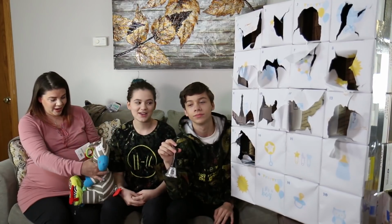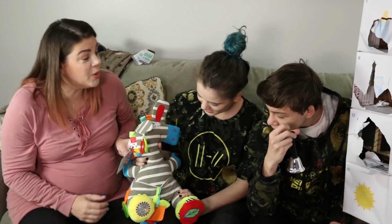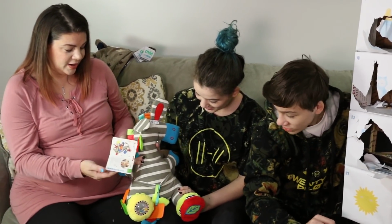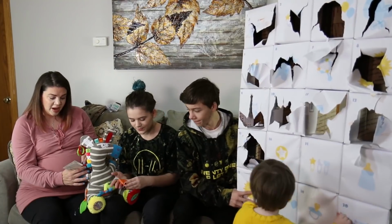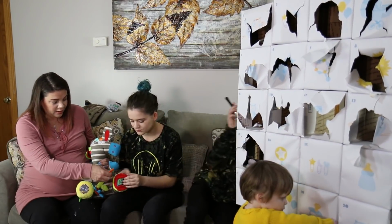Whoa! What is it? Here it is. It's a giraffe. No, it's a zebra. Oh my gosh. My first zebra friend. First zebra. I love it. Micah, look at the zebra. Look, it's so cool for the baby. Shake it. This is from Dulcie. This is their activity zebra.